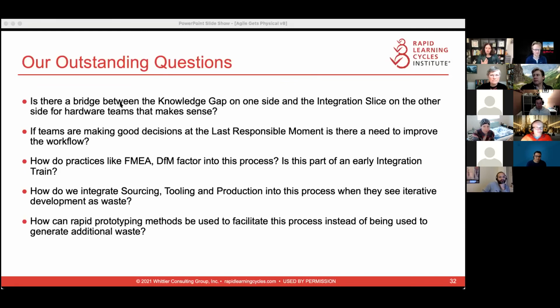Those are important practices. Design reviews are an important practice in hardware development for error proofing. How do all of those things factor in to an agile process for hardware? Maybe as part of an integration train.